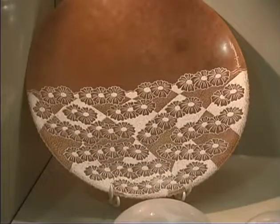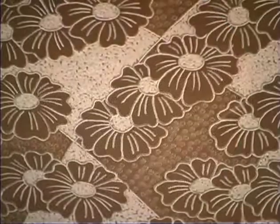Over the years, Gloria has developed her own unique style of floral and geometric patterns.